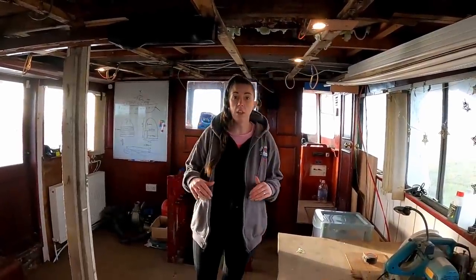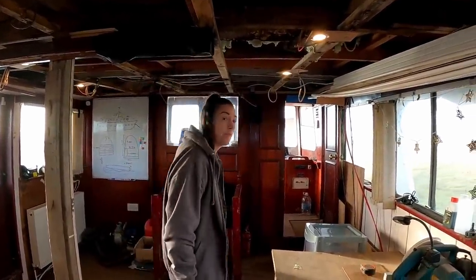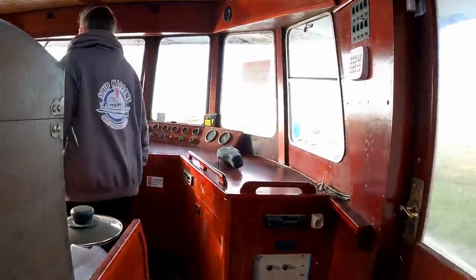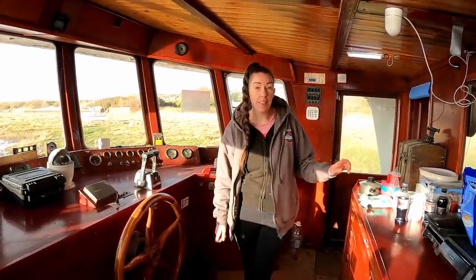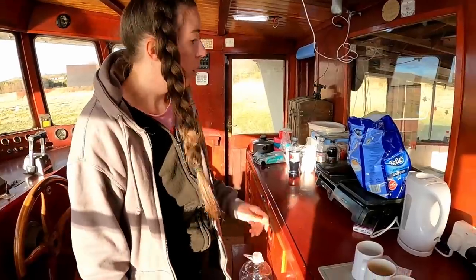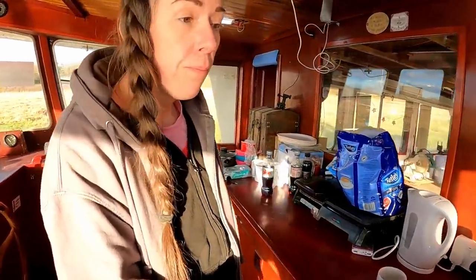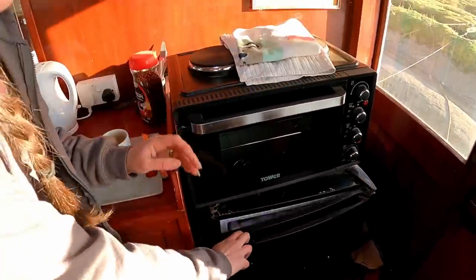So back up in the midship saloon, the next room on this level is the wheelhouse. So this is the wheelhouse. At the moment, we're using this room as our makeshift galley. So we have our kettle for our cups of tea. We've got a George Foreman for baking in the morning. We've got an oven and hob. And we've also got a good sized fridge.